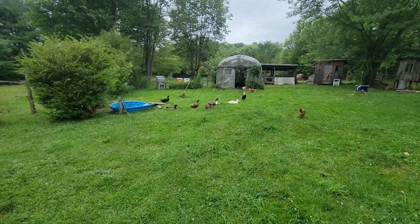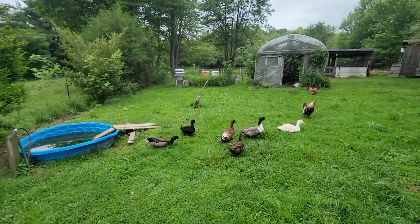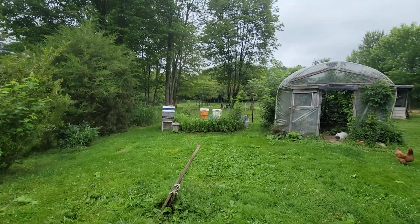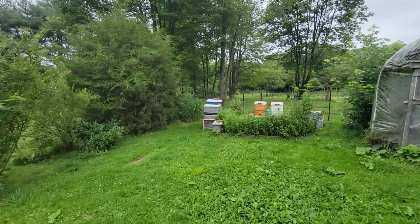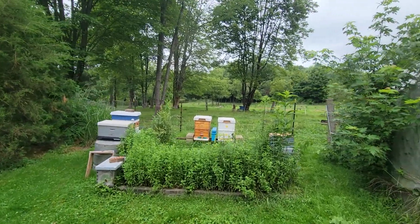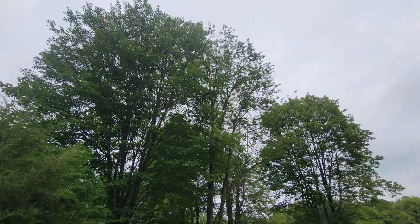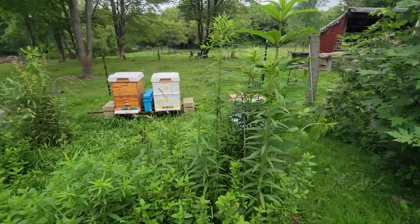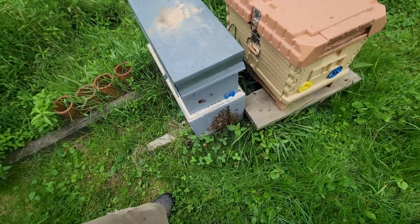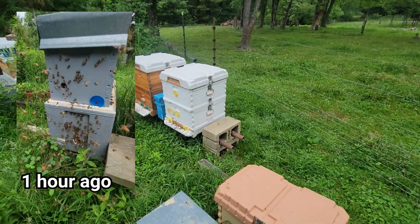So I'm back home from talking to the Amish. Let's see if we can find where the swarm went. They were headed pretty high up in them trees when I last seen them. Here's the front of the hive. As I mentioned, them bees over there are gone now.